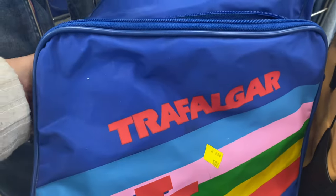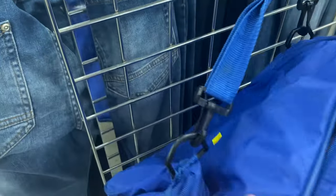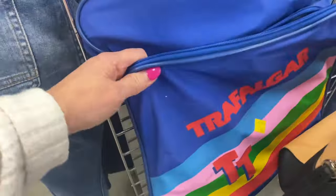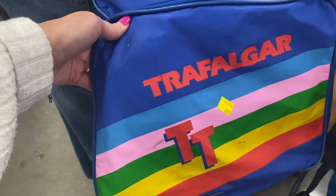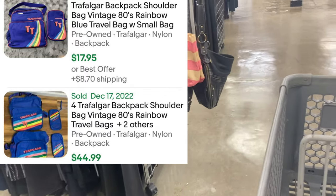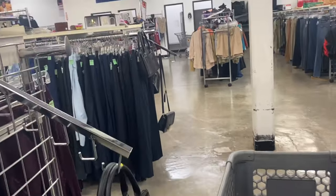This has a very vintage vibe to it. It's not in great shape, but I also don't know a whole lot about it. And it is $6.99. Just for funs and giggles, let's see what we find out about it. On the screen there, I am going to put some comps of what I saw. It is a vintage luggage set, but it only had the one piece on there.